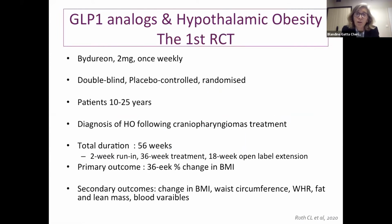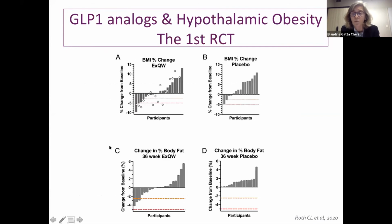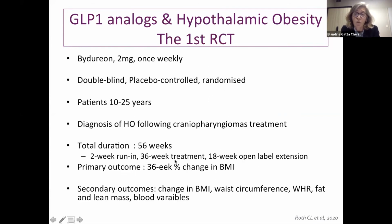Now came the first randomized clinical trial that was very recently published by Ross and colleagues. Bydureon 2 milligrams per week was administered to patients suffering from hypothalamic obesity, aged between 10 and 25. This was a double-blind placebo-controlled randomized study. The study was designed as follows. It was a total duration of 56 weeks: 2 weeks run-in, 36 weeks treatment, and 18 weeks open label treatment. The primary outcome was the 36 weeks percentage change in BMI.